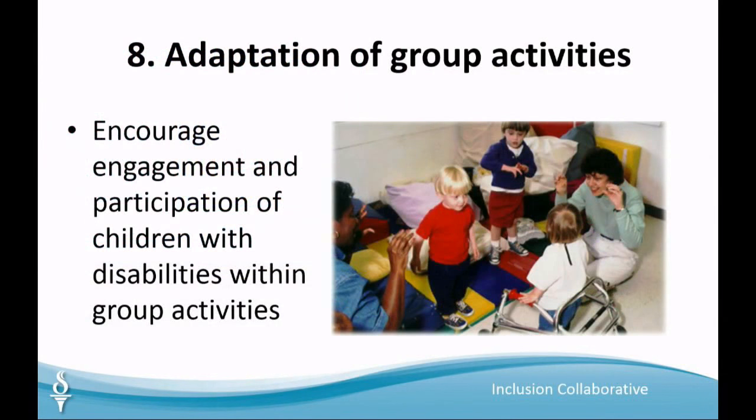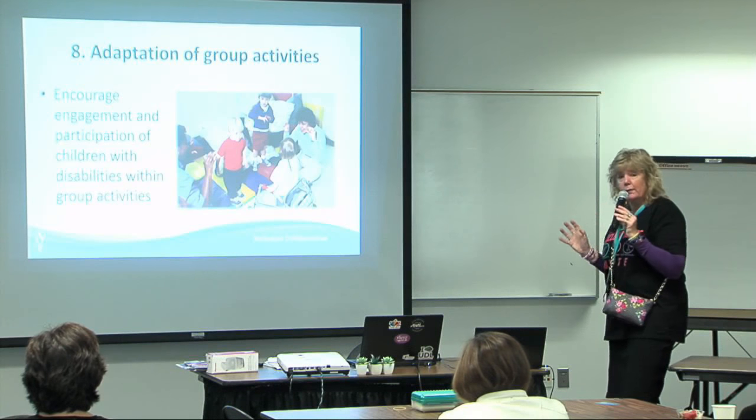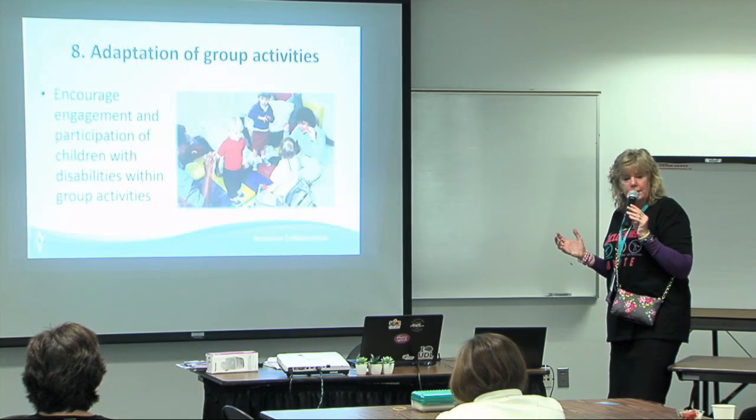And this is looking at the group activities. Is every child, despite different abilities, able to participate? So encouraging engagement and participation of children within the group activities, that you've planned the group activities so that all kids are engaged.